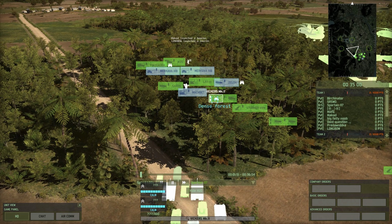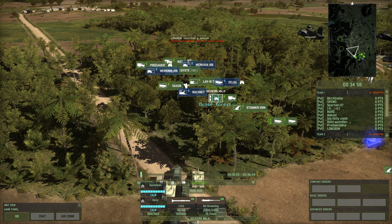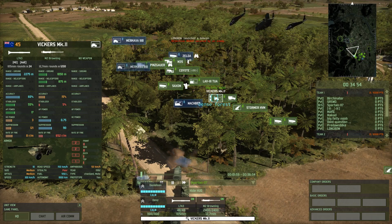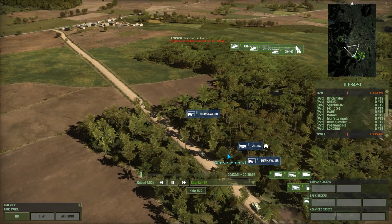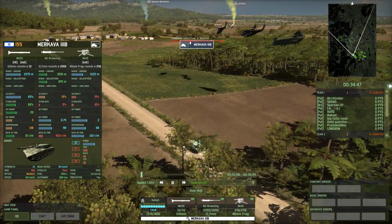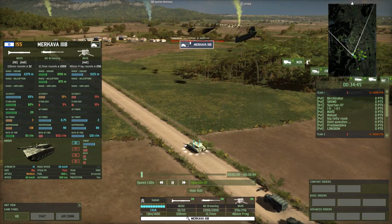So, they're so mobile. They have a really punchy gun. They have just as much armor as my Toyota Prius, maybe a little bit more. But other than that, they're very easy to dispose of. Unlike my Toyota, aside from that. The Merkava 3B, on the other hand, is much more difficult to dispose of.